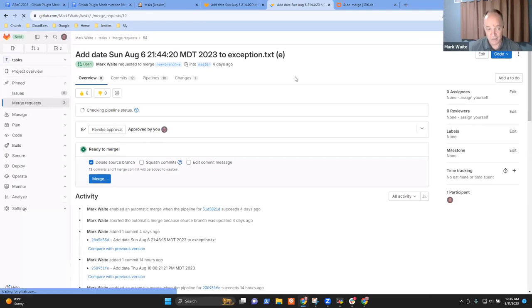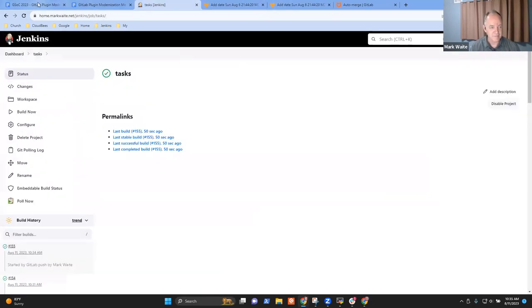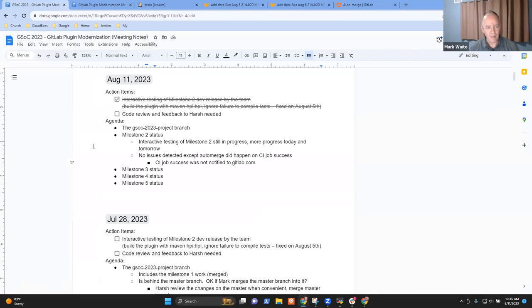I've obviously got some more testing work I need to do here, Harsh. Clearly there's more. The behaviors are surprising, but I think with more testing and more careful configuration, I can at least understand why it's behaving the way it's behaving. Anything else on milestone 2 status before we let you describe the other milestones?